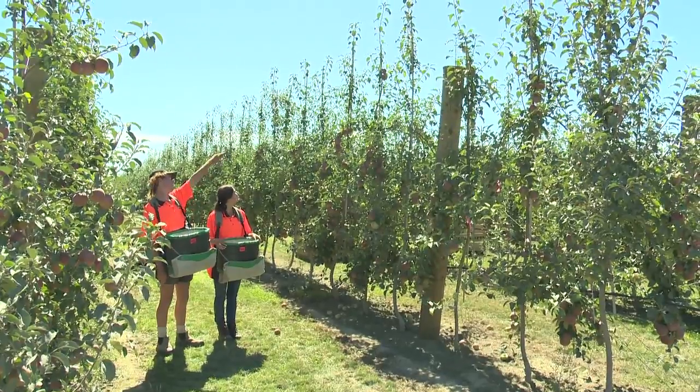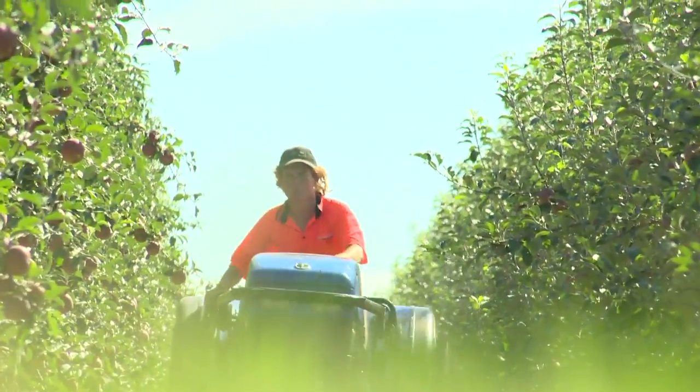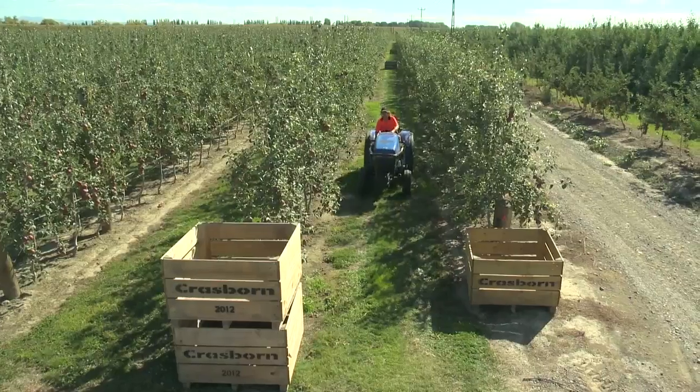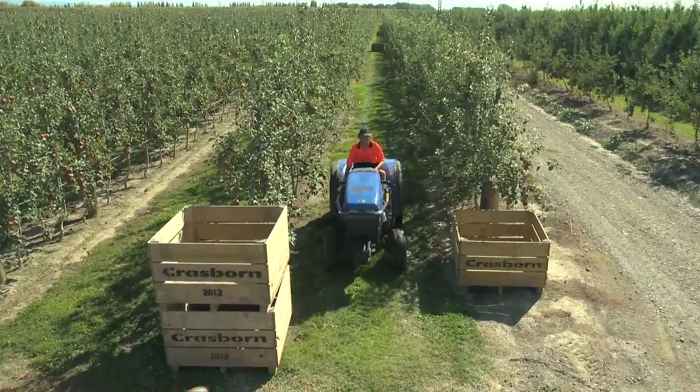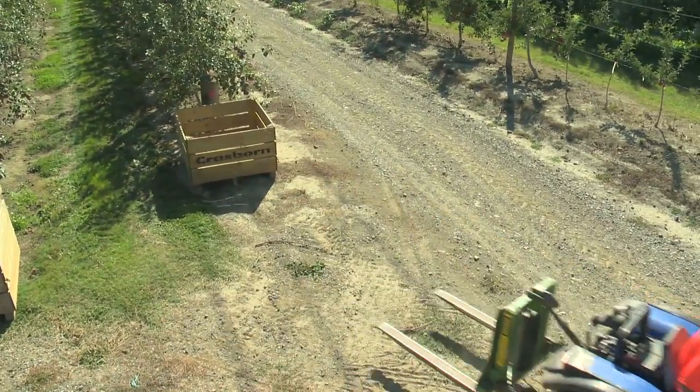One of the perceptions that's out there is that this is about climbing ladders and picking fruit. It's much more than that. It's actually science in action. There's a tremendous amount of planning, important decisions to be made. It's not just picking apples.